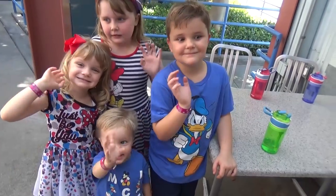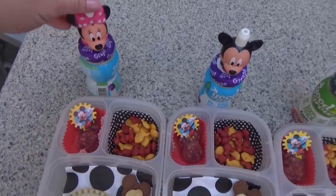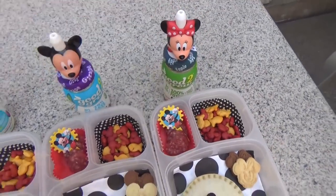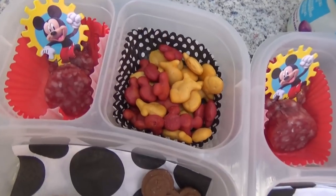Today we are at Disney's California Adventure, which is the theme park across from Disneyland. We're here to check out the new Incredicoaster and all the new awesome things. But today I actually brought our lunch from home. This is definitely gonna save us some money, but it's still gonna be really cute.